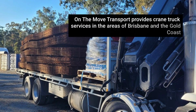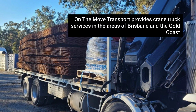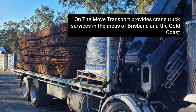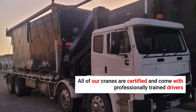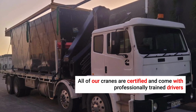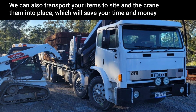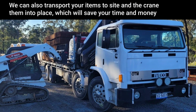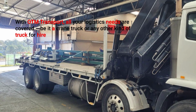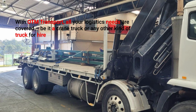On the Move Transport provides crane truck services in the areas of Brisbane and the Gold Coast. All of our cranes are certified and come with professionally trained drivers. We can also transport your items to site and crane them into place, which will save your time and money. With OTM Transport, all your logistics needs are covered, be it a crane truck or any other kind of truck for hire.